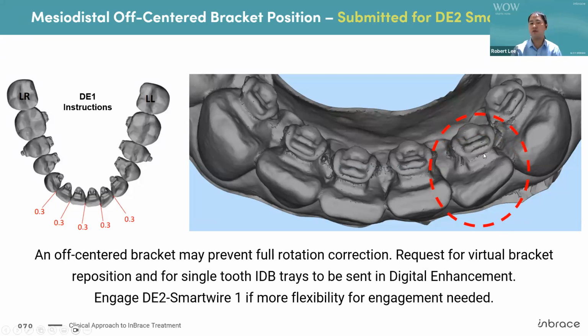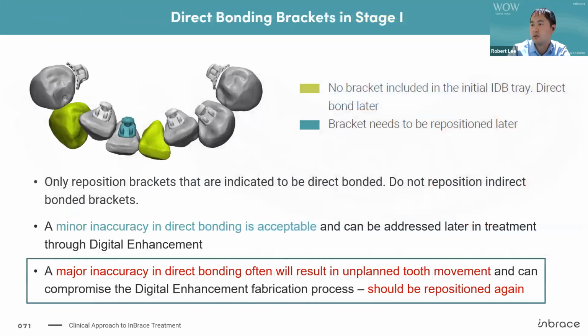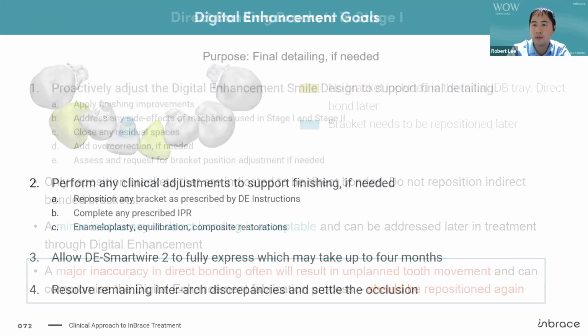Usually I tell people, if you have a bracket that's off-centered and the alignment is off, you should request for it to be repositioned in digital enhancement. If it's off-centered, but the alignment's fine, then you don't need to reposition it. Any major inaccuracy, where your bracket's way off to one side, you should reposition, because that will result in unplanned movement that's not going to express properly. If it's a minor inaccuracy, as long as you get it roughly in the center of the tooth, that's acceptable. It should be able to rotate the tooth with no problems.